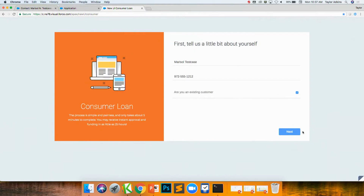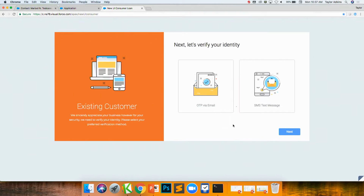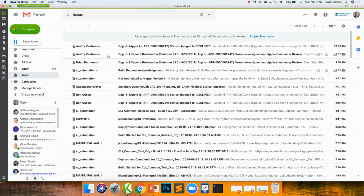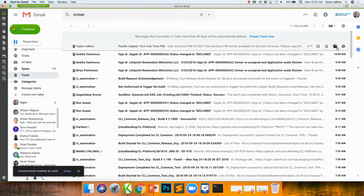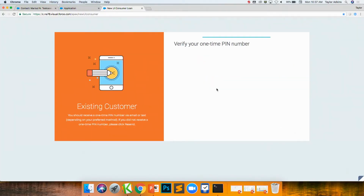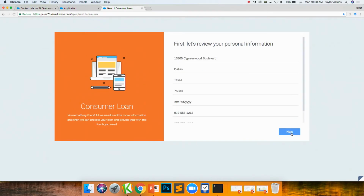In this example, I'm an existing customer applying for a loan. So I'm given the opportunity to verify my identity using a one-time PIN and sending it to an email address. The one-time PIN is immediately sent to my email, where I can copy and paste it back into the loan application. Now my PIN has been validated and my identity has been verified using out-of-band authentication.